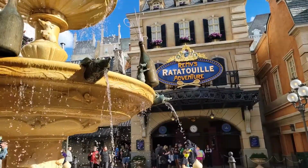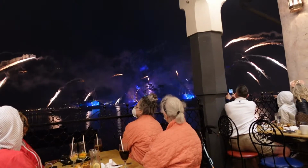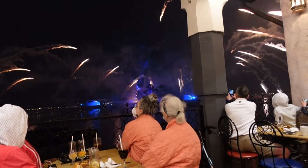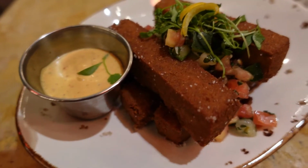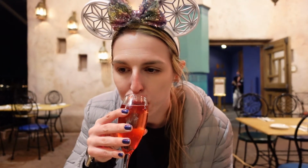We ride Remy's Ratatouille Adventure for the first time, and we're seeing Harmonious for the first time. Our first fireworks since 2019. Plus, we're doing the Spice Road Table dining package for the show as well. We'll give you our reviews of all of these experiences, so come along, let's go.